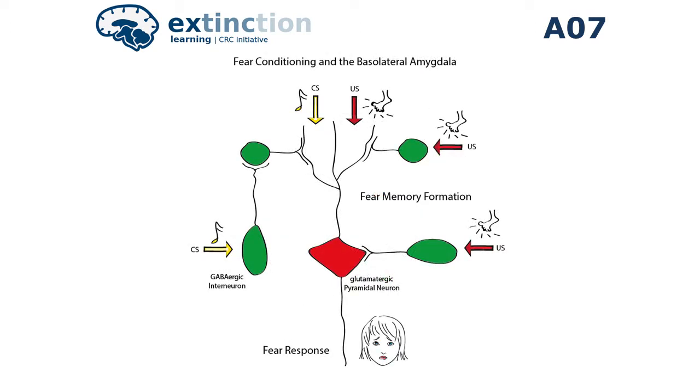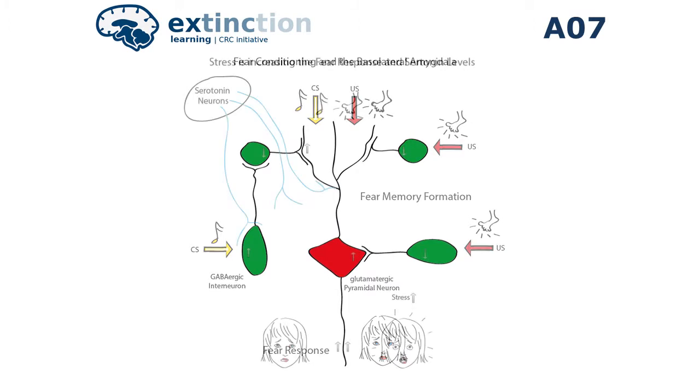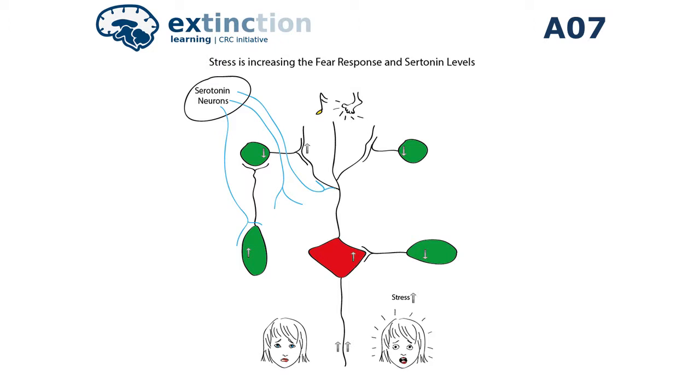Most studies use electric foot shocks as an unconditioned stimulus paired with a conditioned auditory stimulus. Auditory and nociceptive information converge in the basolateral amygdala and induce plasticity changes within the network, most likely underlying memory formation. Fear responses are in particular increased by stress, and stress increases the level of monoaminergic modulatory transmitters in the brain such as noradrenaline, dopamine, and serotonin.